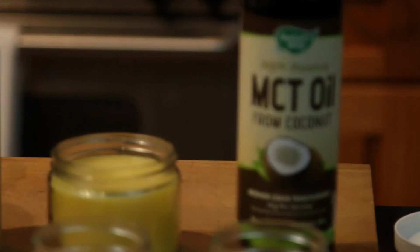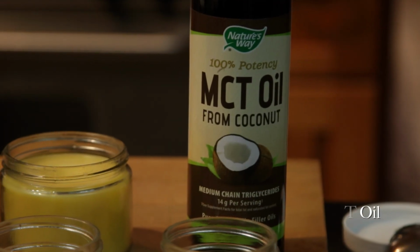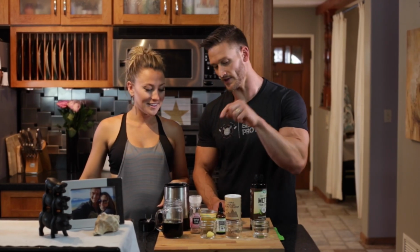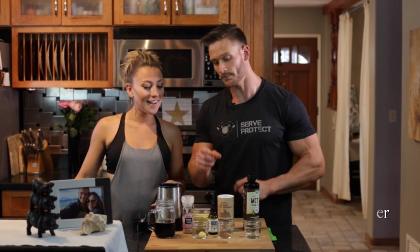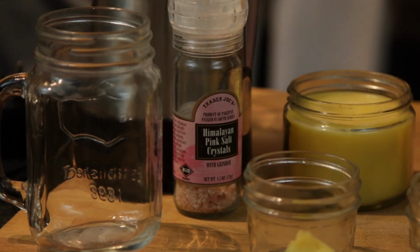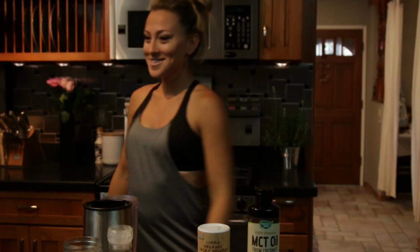Totally. So first off, we've got MCT oil. And we've switched that up for coconut oil, so more on that later. Then we've got raw cacao. Exactly. Then we've got ghee butter. Then we've got a couple bonus ingredients of stevia and Himalayan salt, and we'll get to that at the end of the video. And of course, the star of the show, coffee. Well, let's break it down.